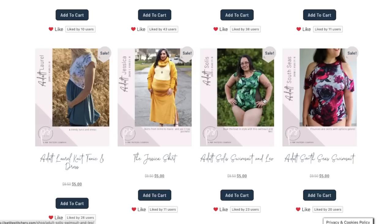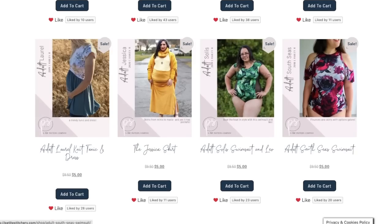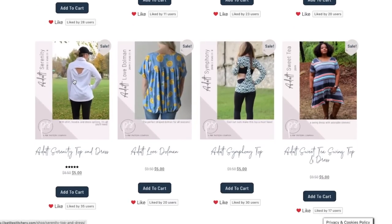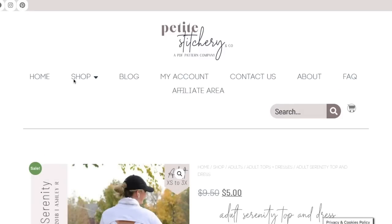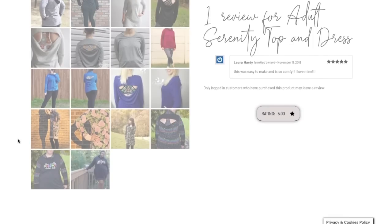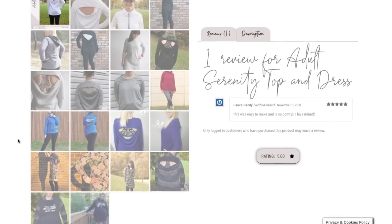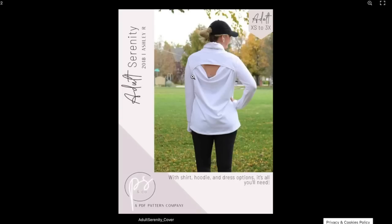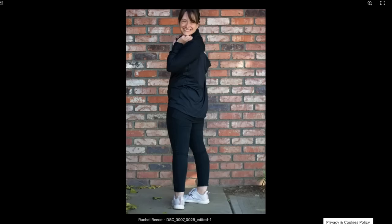This is a knit skirt, swimsuit and leotard, another swimsuit that actually has a little bit of coverage on the arm, which is fun. Serenity top and dress. This one actually looks a little bit unique. Some of these older ones are on sale also. Lounging with coffee and a good book to the school pickup line and grocery shopping, all while feeling stylish, comfortable, and fabulous. No line drawings, no size charts like this. As we get way back into the beginnings of their company, they really have removed a lot. But it looks like you have a close fitting yoke, and then this is supposed to be drapey. So I think her fabric's a little bit too structured. Should be a little bit drapier.